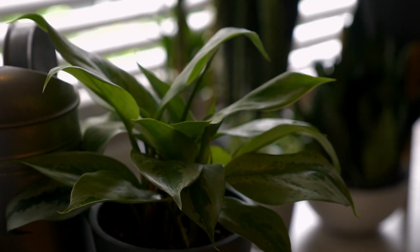And then, of course, just enjoy the plants. Plants are living things, and like people, plants sometimes get sick, right? So a brown spot on the leaf, or let's say a yellow leaf, doesn't mean that the plant is dying.